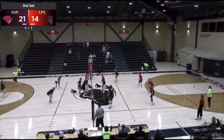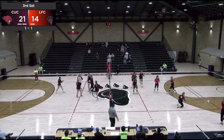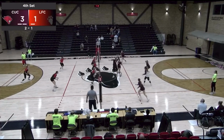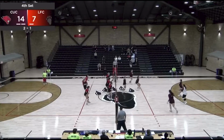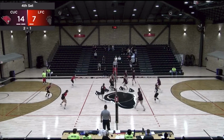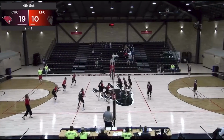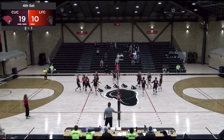Here, and Adam, what do the Foresters need to do to slow down kills like that? We'll get to that in a moment here as this play wraps up. But it's the way they're... Up to Van Stone, sends it over. Concordia is able to take it. And once again, competent scorer Ireland Van Stone, who is going to tap that serve.